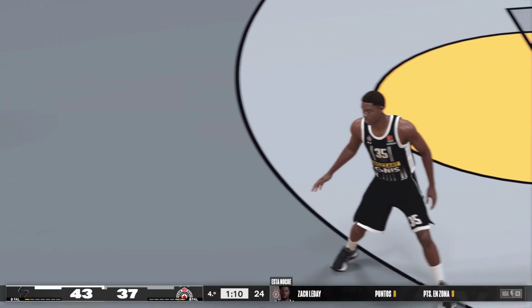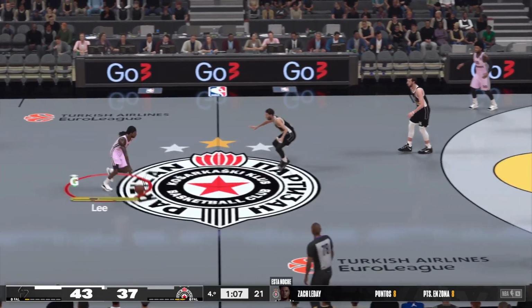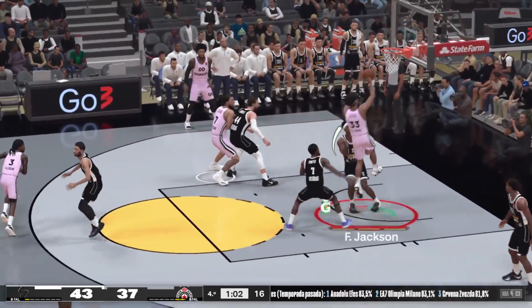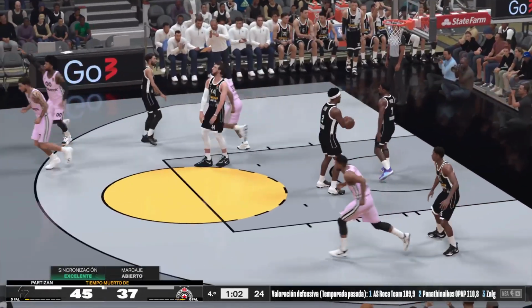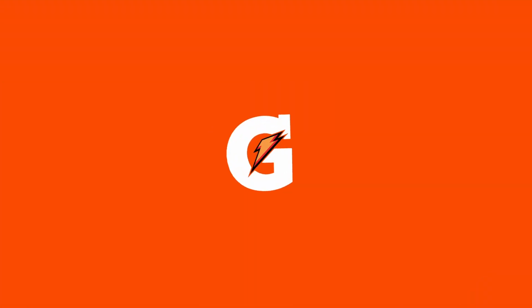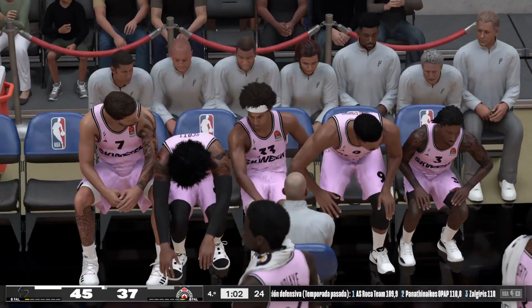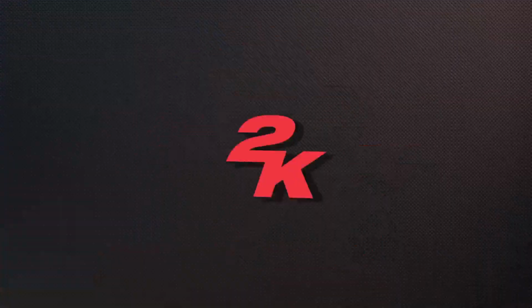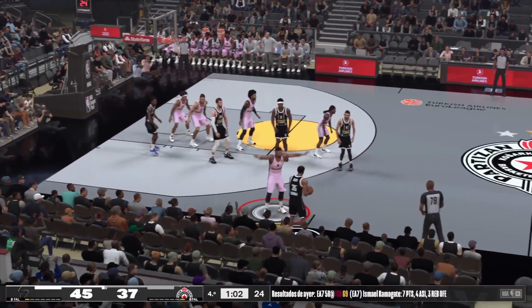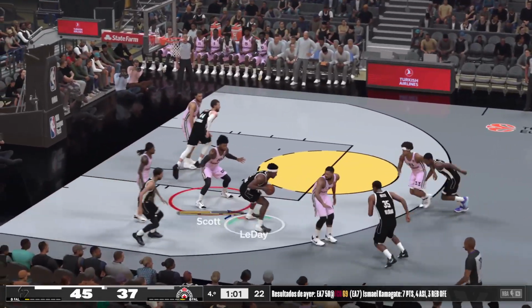They're doing the job on both ends, getting stops and attacking offensively. All the momentum seems to be running in their favor. They're close to taking the lead. Jackson gets the bucket. Jackson. That's where they'd like all their shots to come from. And 1:01 left in the fourth.